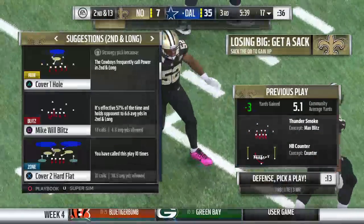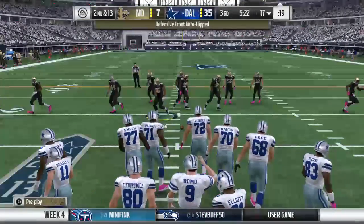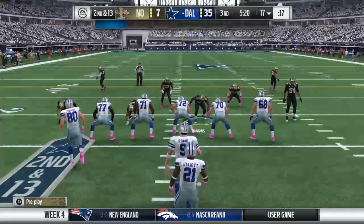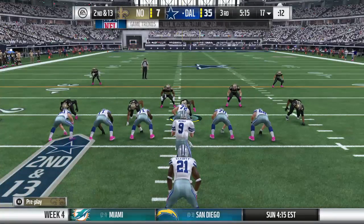Hey, a lot of points have been scored in this game, but what a nice play by the defense, stepping up on that one. Maybe they'll get things going in their direction after a play like that. They'll come out in the pistol.